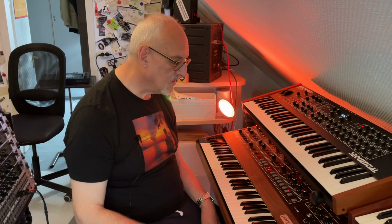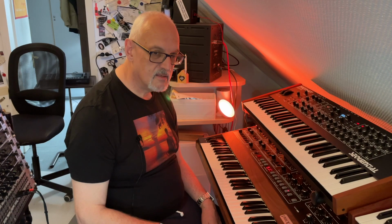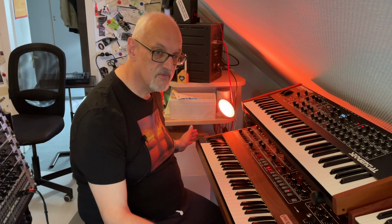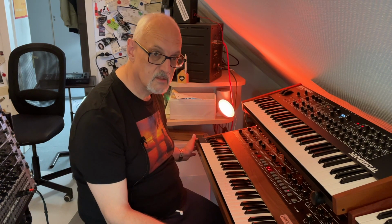And so Dave Smith, who was an electronics engineer by training, thought that, well, I could combine microprocessors and synthesizers into one instrument and actually make a programmable polyphonic instrument. And that was the Prophet 5. It was the first programmable polyphonic synthesizer.